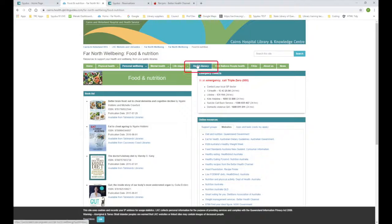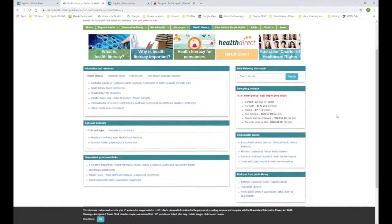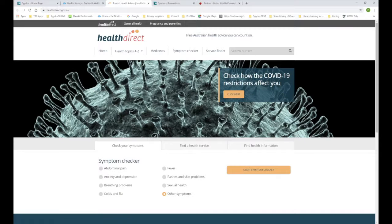Health literacy is the skills and knowledge of a person to access, understand and use information to make decisions and take action about health and healthcare. The information resource box includes topics on consumer health and patient safety. The other info boxes are for apps and podcasts and government websites. Instead of Googling, I would like to recommend the Health Direct webpage for any health queries you may have.